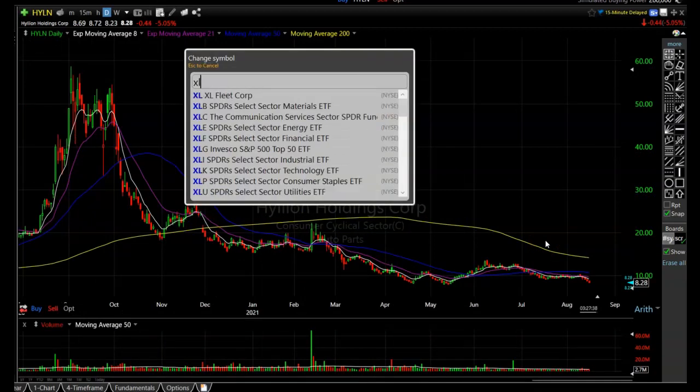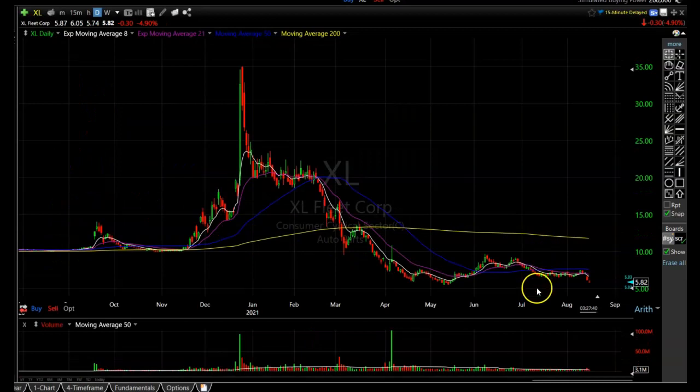Next one is XL Fleet. This one is fading down into the abyss as well. These last two stocks I've been talking about were very popular at one point. And if you wanted to be an owner here, then be an owner here. This is much, much cheaper, but I personally don't want to be an owner of XL Fleet at this point, but I just wanted to point out that these stock charts are starting to look pretty attractive if you did want to be an owner.